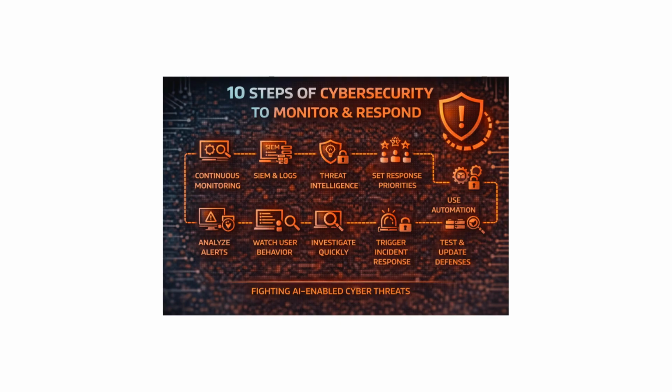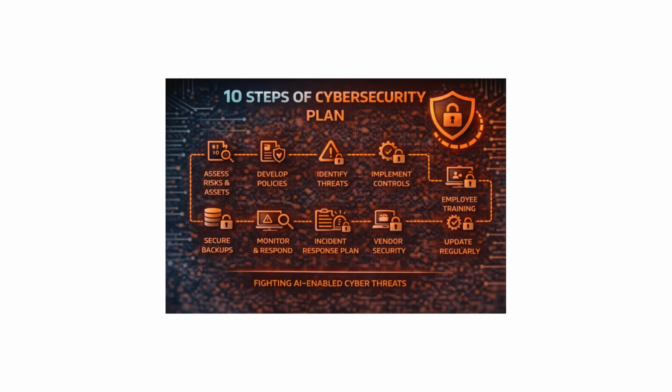10. Have a cybersecurity plan. Incident response saves time and money. Cybersecurity doesn't have to be complicated. By following these 10 steps, your small business can stay safe from cyber attacks in 2026.